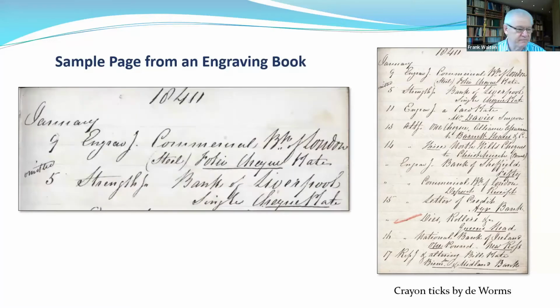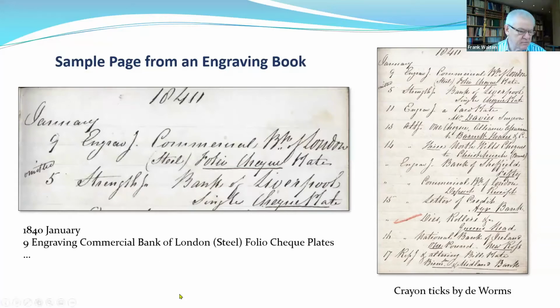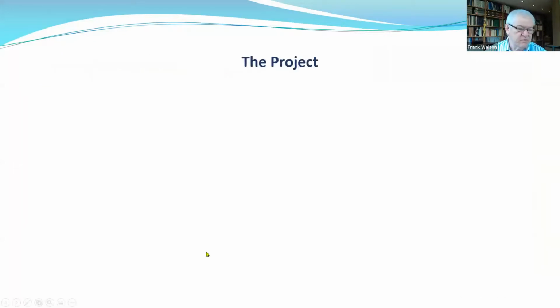stamp items. Here's an enlargement of it, and you can begin to understand the handwriting. There are a lot of abbreviations. So what that says is: 9th of January, engraving, Commercial Bank of Scotland, brackets, steel, folio, check plates. So that's the sort of thing we were trying to do. So, the project.